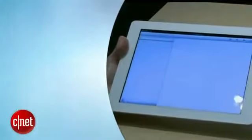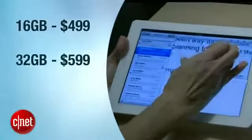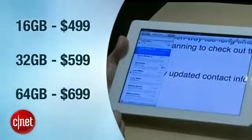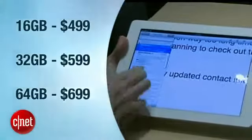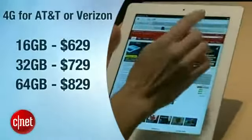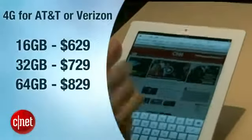But if you want the new iPad, you're going to be paying the same $499 base price for a 16GB model, up $100 for 32 and another $100 for a 64GB model. So those prices are the same. Also, the same pricing for the carrier-enabled models. So for $130 extra, you can get a 4G-enabled iPad with either AT&T or Verizon as your carrier.